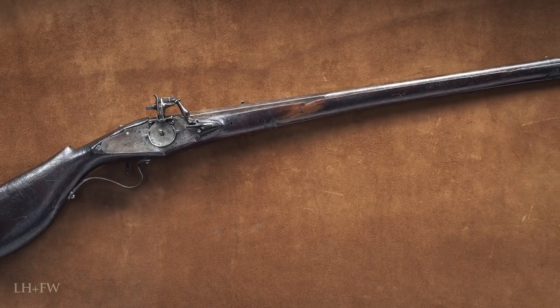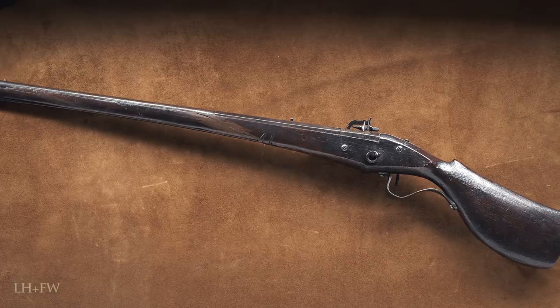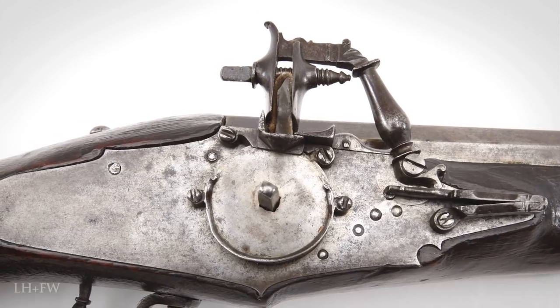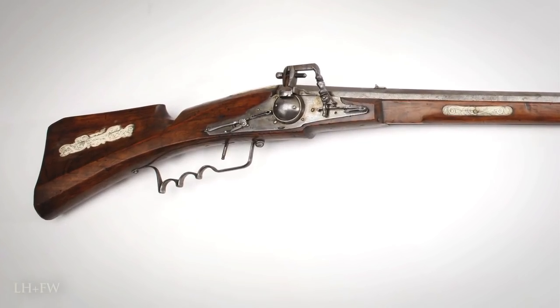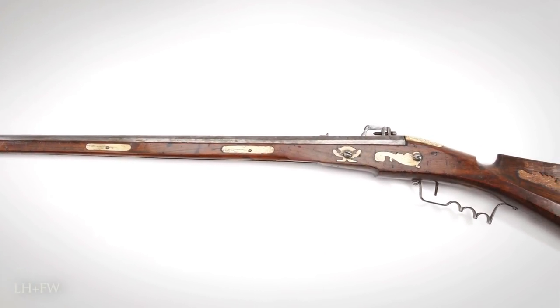The wheel lock applied the engineering of clockwork to the problem of igniting gunpowder. The wheel lock was a spring-loaded steel wheel, wound tight like a watch until it caught or snapped against the trigger. When the trigger was pulled, the wheel would spin against a piece of pyrite, generating sparks which would then ignite the gunpowder in the priming pan.